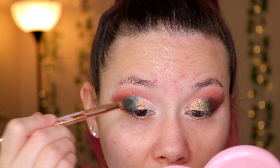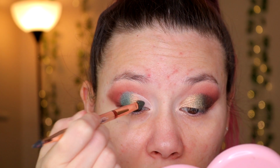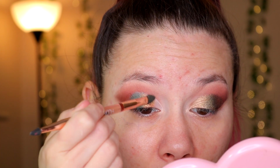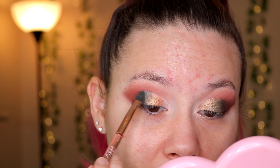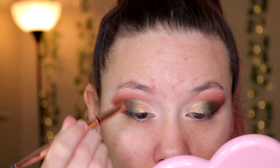Then I'm using the same sponge tip, just trying to clean it between using colors. I'm going to go in with the color Juicy, which is a gold. It's almost like a copper undertoned gold. So it's actually, I guess, more of a copper color. And this is going to go on the rest of my eyelid. And then in the inner corner, I'm going in with the color Major Spotlight.